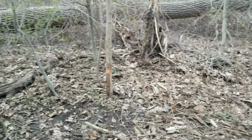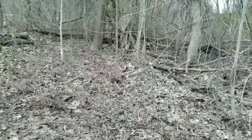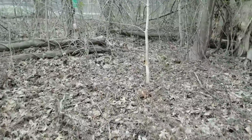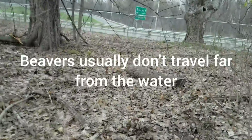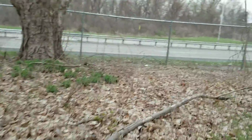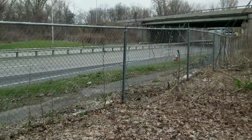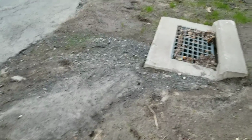See the new chew marks on the trees? This far away from the water, the beavers wouldn't feel safe. It's because this was underwater. That's why you got all these chew marks that are very fresh. Why didn't they pave up to it? Because you see, you got the erosion starting.